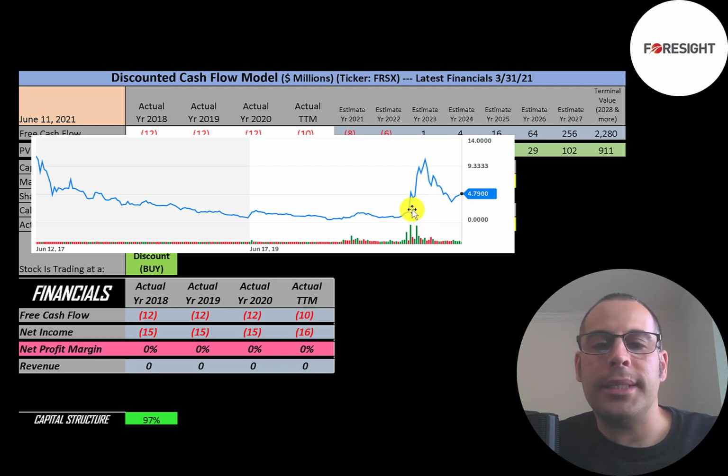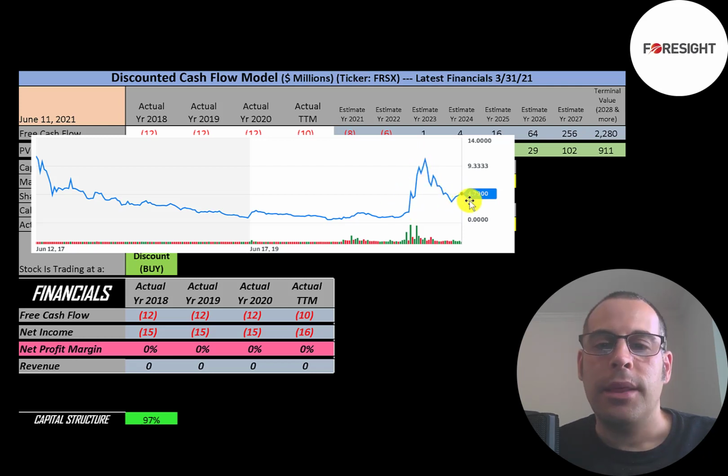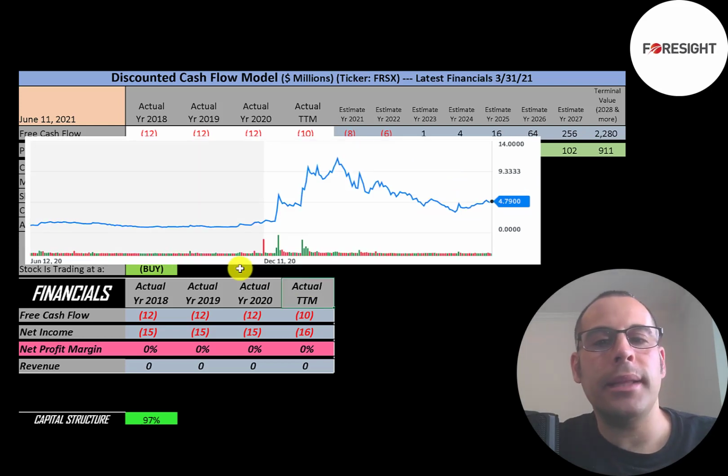This point is around December, when they mentioned they were going to get that $1 million grant from the European Commission. And when good news comes out about a company, a lot of people buy the stock and get excited. But then there's usually a sell-off and the stock price comes down. Although the stock price is a lot higher than before that big run-up, this may be the new floor for the stock price.